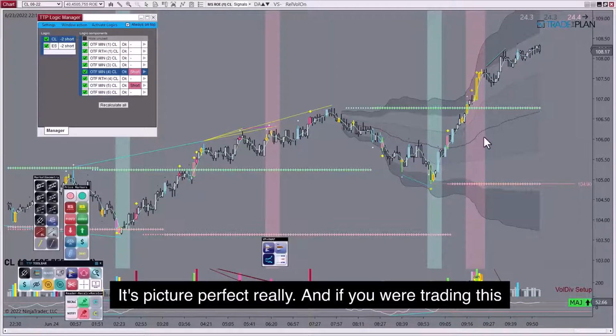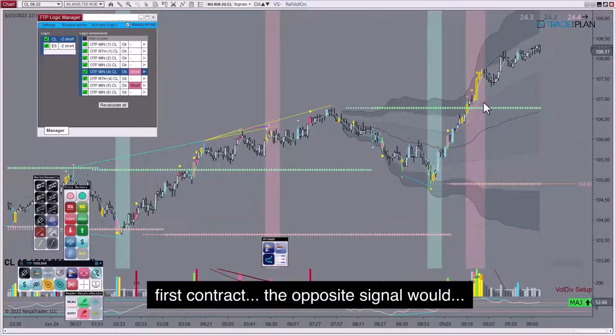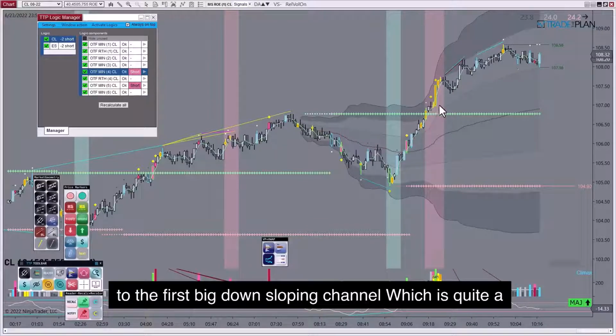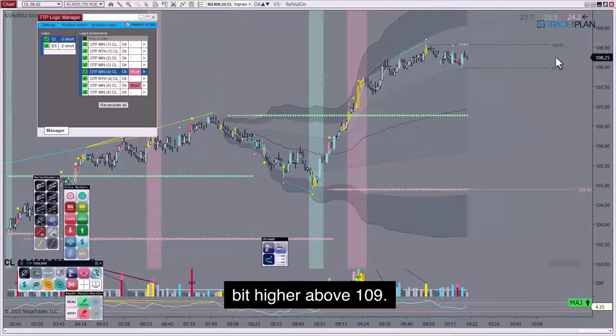And if you were trading this automatically with Blackbird, this would take off the first contract, the opposite signal. So for me, that's not a valid short because it's going up so fast. And I was looking for longs only until we get up to the first big downsloping channel, which is quite a bit higher, above 109.